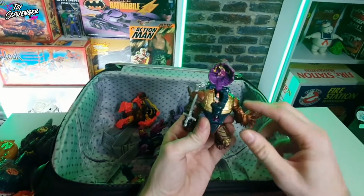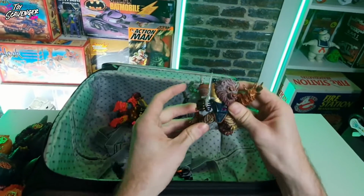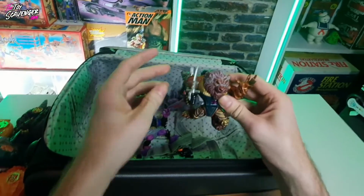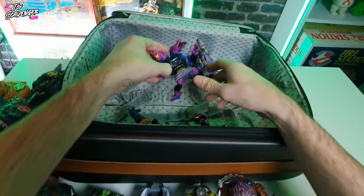You have your figure there, Mighty Max inside. And these would not look out of place in most action figure lines because they are little action figures. Just open up and have a cool little action inside. So next one is Mighty Max head to head with Hydra.